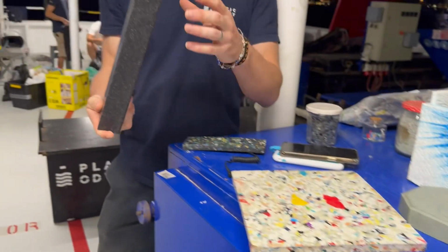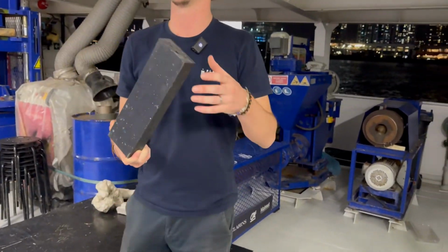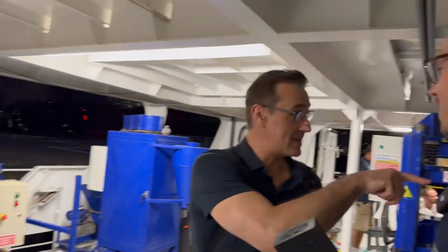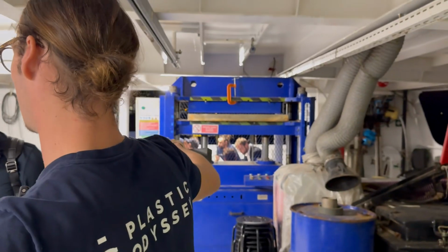This, we will need to use another machine. We will need to use the extrusion. What do you do with those pellets or the flakes? Where do they go into the extrusion? Yeah, so either you put it into a mold, melt it first, and press it with the hydraulic press. In the Philippines, we will get rid of those two.